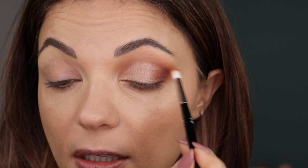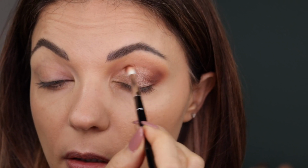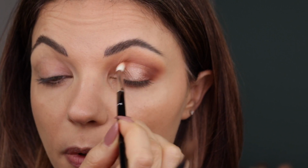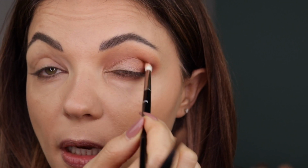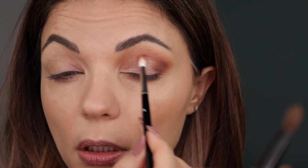First, I'm going to take the detailed Refer brush, the 14, and try to hit that crease with a little bit more of that tone, and it's just going to blend out that seam. I'm honestly not wanting anything looking like a cut crease, so I'm just taking that and softening it. Really pretty. Honestly, these are pretty user-friendly, very easy to wear shades. Anybody is going to be able to pull this off.